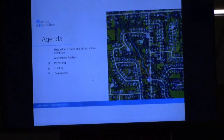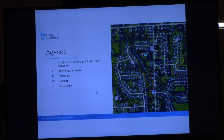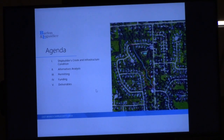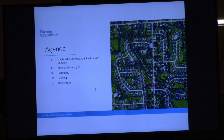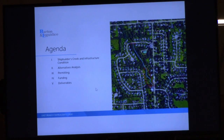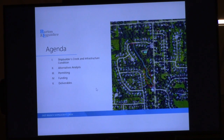So our agenda today, we're going to cover the condition of the infrastructure within the creek and also the creek itself, because erosion within the creek is causing the exposure of those sewer pipes. We'll get into the different alternatives we plan to look into as part of the study. For each of those alternatives, they will cover permitting and funding associated with each of them as well. And then lastly, I'll cover the deliverables that we'll try to hand over to you at the end of the study.